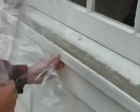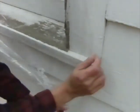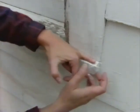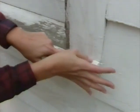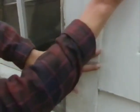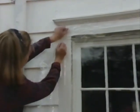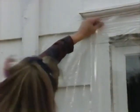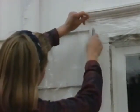Like the inside plastic, I start at the top and then go to the bottom, working from the center to the sides. The fact that you can lift the plastic off and reposition it makes the job a lot easier. I work up the sides, pulling out a little as I go. Once the whole window is attached, I trim off the excess plastic.